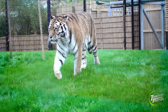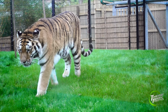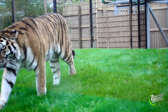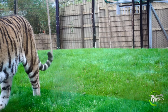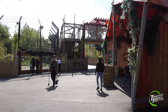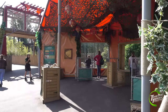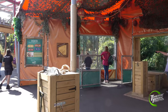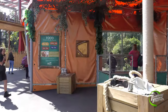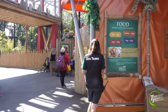So we mainly feed them things like horse meat, but sometimes beef as well, maybe even some chickens, some hares, goats, sheep, all sorts of things. Now, a little bit differently to the wild, the things that they would eat in the wild are things like wild boar, deer, maybe even some badgers. They've even been known to try and take down bears as well. Some of them have been successful, but obviously bears are very, very aggressive, just like our tigers, so they will put on a really big fight.